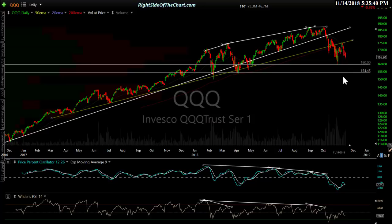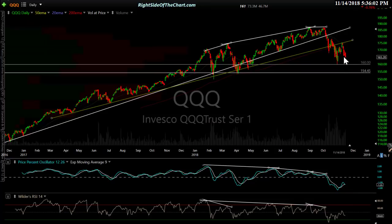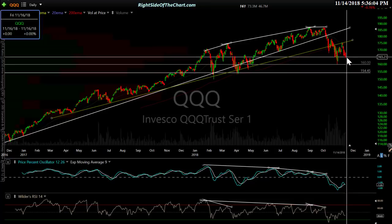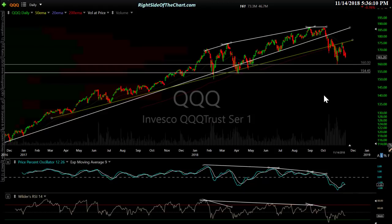Apple may break support. And when I look at the chart of QQQ, I cannot make a decent case of going long here at this point in time. If you didn't tell me the symbol, I didn't know what I was looking at, and you showed me this chart and told me it was a stock, I'd say this stock has more downside to go. And so I'm going to stick with that. Somewhere here, that 154-ish area. And that would give us about another 6% or so on the QQQ.